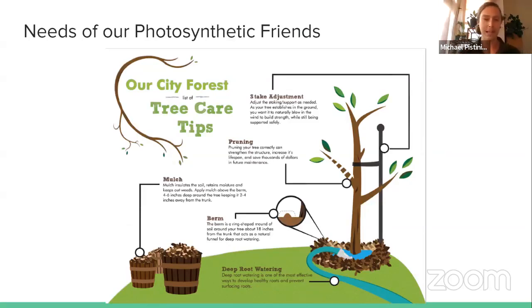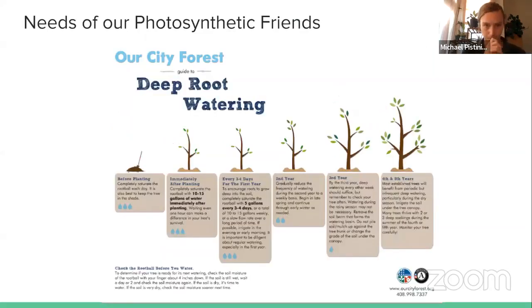That's just because clay-like soils have a lot of small little pores and those pores take a second to accept the groundwater. So a nice fat berm, or like an upside down donut ring of dirt or mulch, is really beneficial to help keep that water on the root ball. So I'm going to circle back to watering.